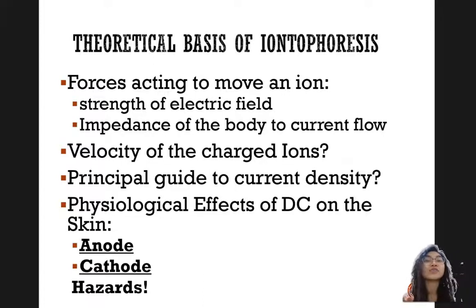Ano yung sinasabi nating hazards doon? Ano yung hazards dito? In your alkaline reaction, unahin natin si cathode muna. In your alkaline reaction, under this negative electrode, it can cause discomfort, skin irritation, or chemical burns. Yung anode, however, which poses acidic reaction, mas quite safe siya, because it's less uncomfortable than the alkalinic reaction. Wala kang masyadong makikita na magkakaroon ng chemical burns, skin irritation, and mas lalo na yung discomfort. Mas madalas siya under the cathode.